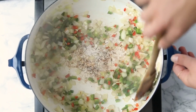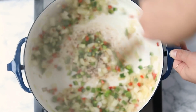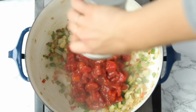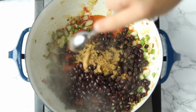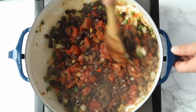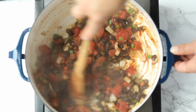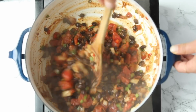Once you've got that cooked up, you are ready to add in the rest of your ingredients. So we're going to add in some fire roasted diced tomatoes. I love the Thrive Market brand, as well as some canned black beans and some spices. And actually one of the things that I love about Thrive is that I actually buy all of my spices in little packets and I just refill the glass bottles that are in my spice cabinet. So it's a good way to save on the spices that you use most frequently.